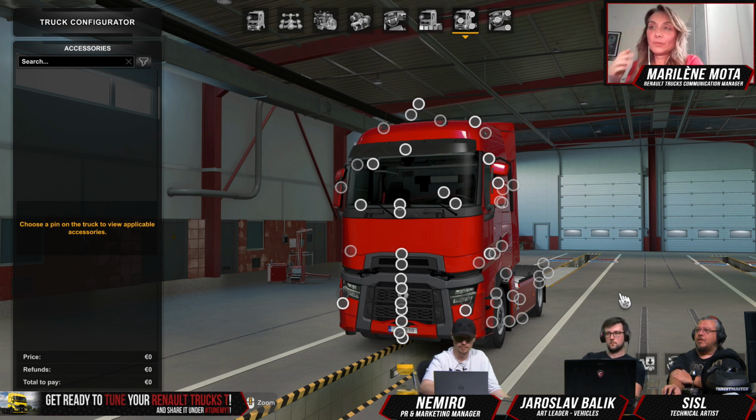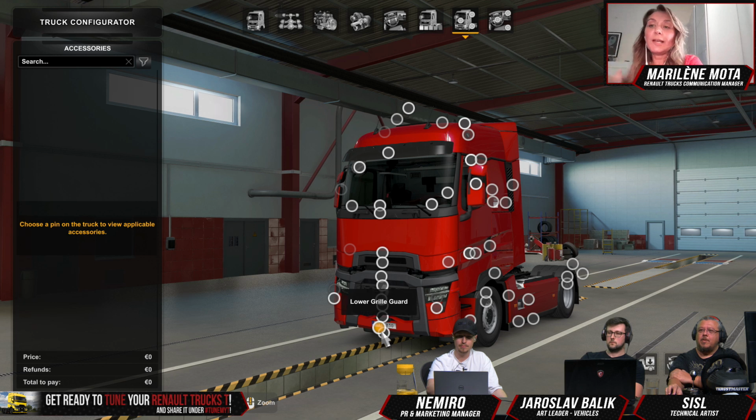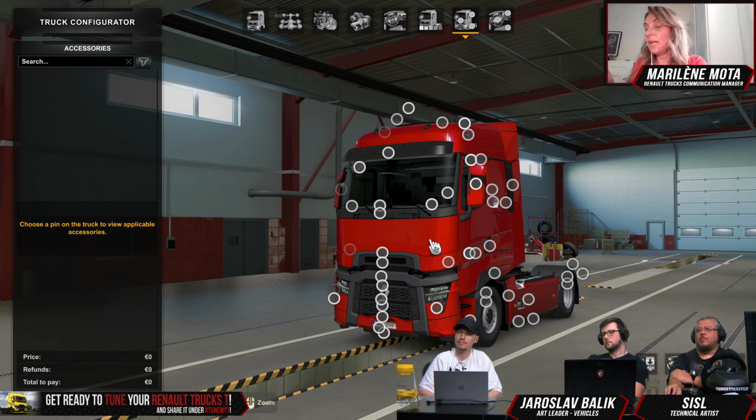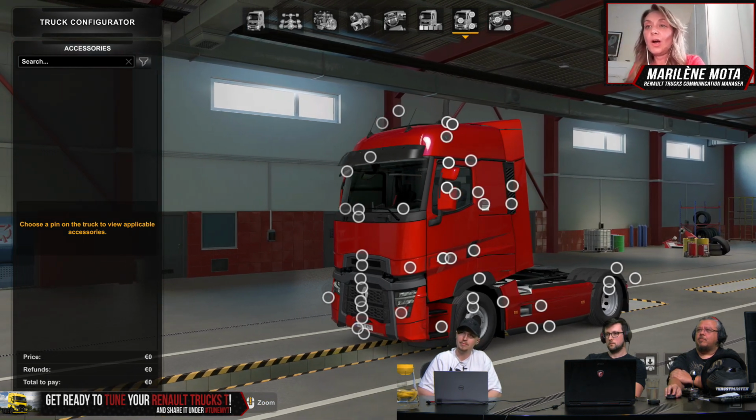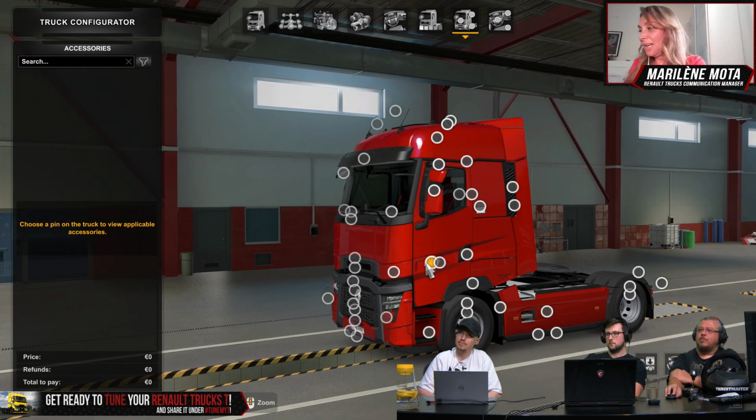It works in two ways. First way is that we run some interviews. We interview a lot of drivers through parkings in Europe, in Germany, Spain, and in Poland, and everywhere, in order to collect their needs first. That's the first work we do, just to be sure that we develop the right accessory for the driver. Can be safety, can be more personalized, and like some of the accessories you will discover in the game.